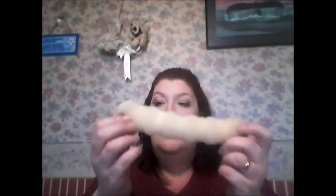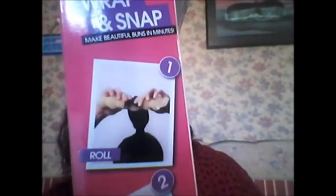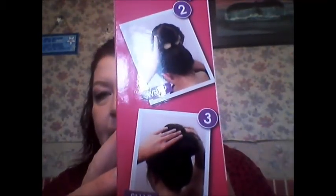You put your hair in a ponytail, then you roll this down, and then you sort of turn it round and snap it. And I'm not sure, this bit then goes back over the hair to hold it so that it looks like that. The packaging shows you roughly what you do. So you put your hair in a ponytail, you fold it, then you roll it down and snap it together, and then you get the band and you put it over the top.